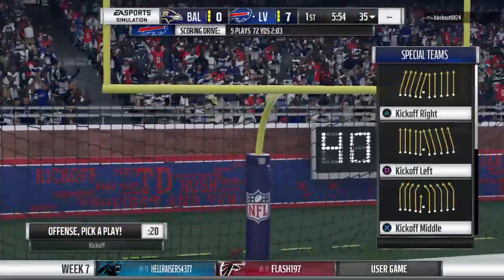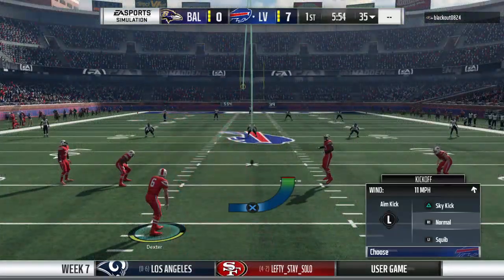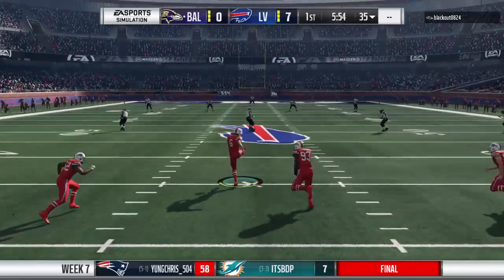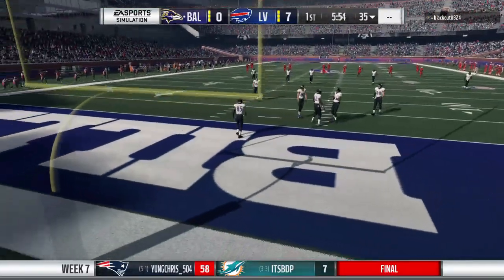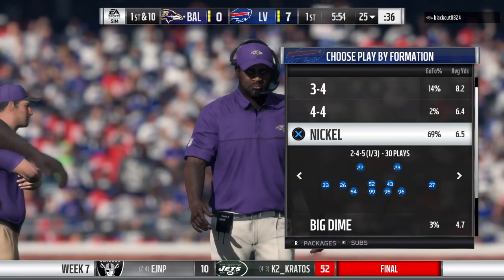And he knocks it through. Set now to kick this one away, and off it goes. And this will be a touchback as that sails over the end line.